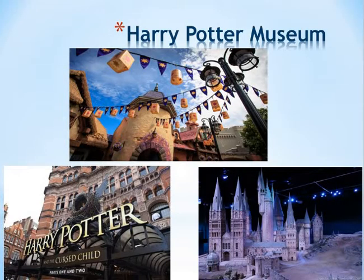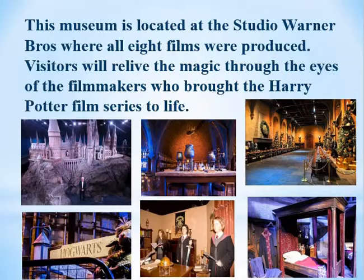The next museum is a modern museum of Harry Potter. The museum is located at the studio of Warner Bros., where all 8 films were produced. Visitors will relive the magic through the eyes of filmmakers who brought the Harry Potter film series to life.